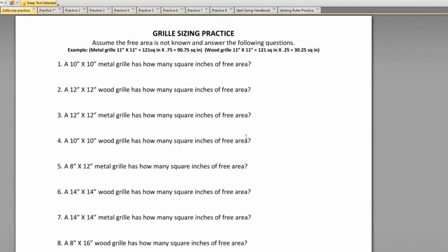Yes. Okay, so let's go ahead and go through this. What did you come up with on this first one here? I came up with 75 square inches. 75 square inches, that's exactly right. Could you explain to us how you did your math? What'd you do?